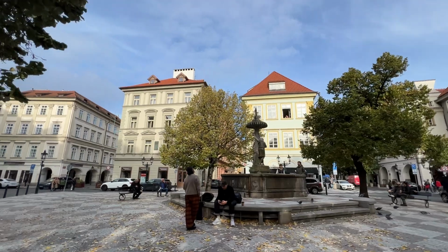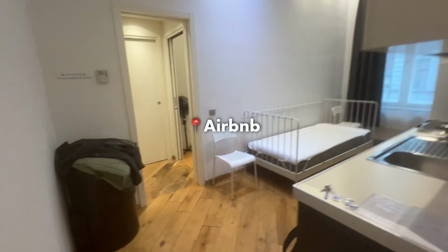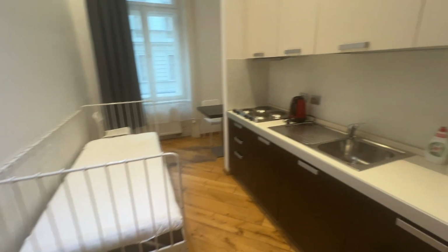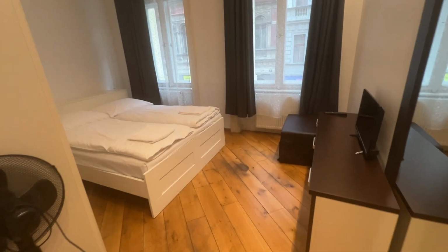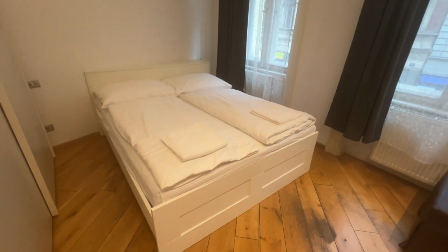After the satisfying meal, it was time to check into our Airbnb. It was a cozy space with a living room slash kitchen, an extra bed, and a bedroom with a queen-size bed. This place was very spacious and can easily fit 3 people.